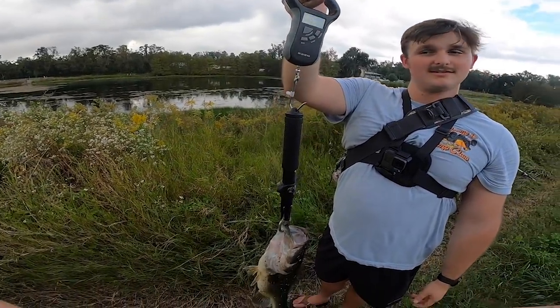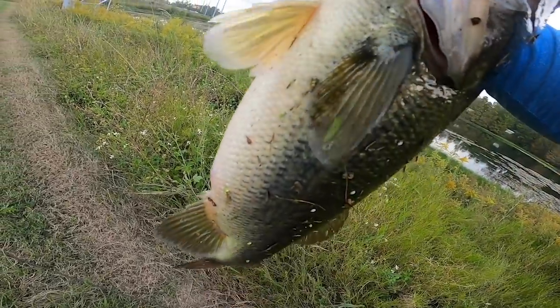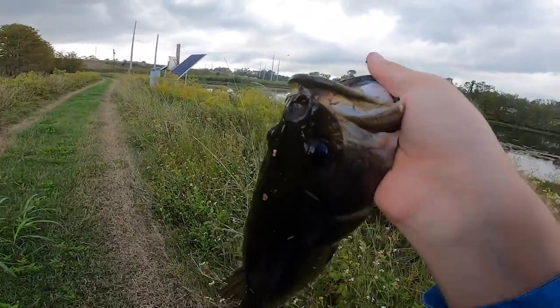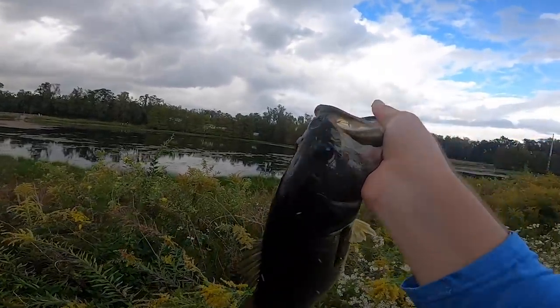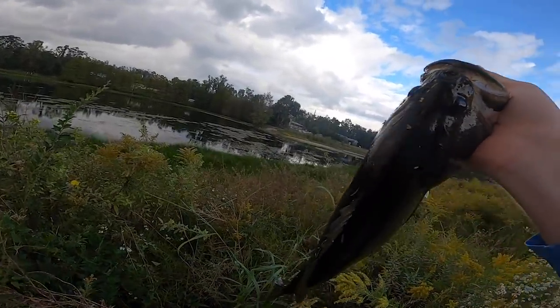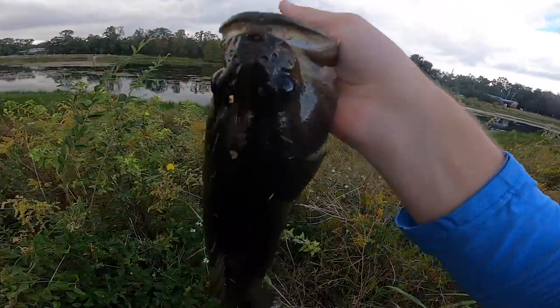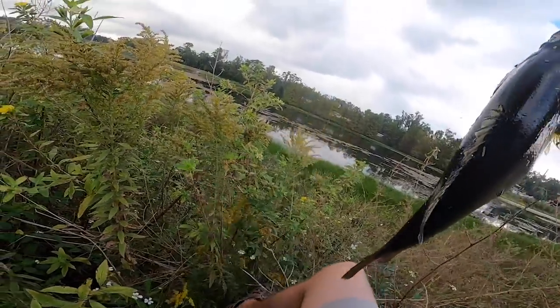3-2. 3-2? Yeah. Dang, he seems bigger than that. I know, he looks fat, dude. Guys, look at the belly on that beast right there. So 3-2 was the official weight. I thought it was 3.5, but I was a few ounces off. Like nah, it's a tank though, dude. I mean, that is just a beautiful, healthy fish. All of them out here eat so good because they have so many bluegill. I'm gonna try to walk them back and get them in.